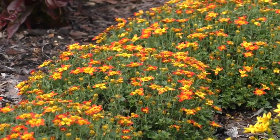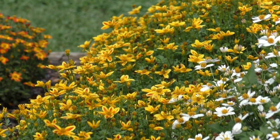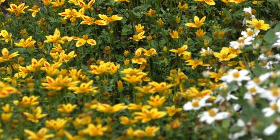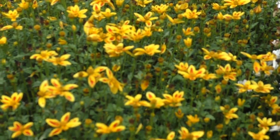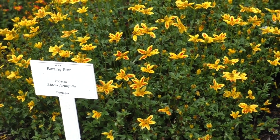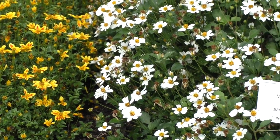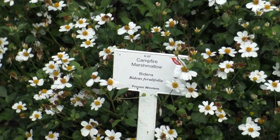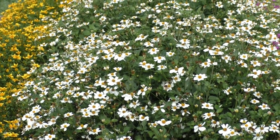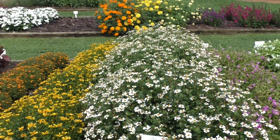And then you step it up a little bit and we have this blazing star, which has a golden yellow flower with red splash down the middle of each individual petal. Creates a nice little star. Great contrast. But my favorite this year is this new one, Campfire Marshmallow. It's a bit bigger than either of the other two, very vigorous, but it has beautiful white flowers on this one. It's clear, clean white. Very nice.